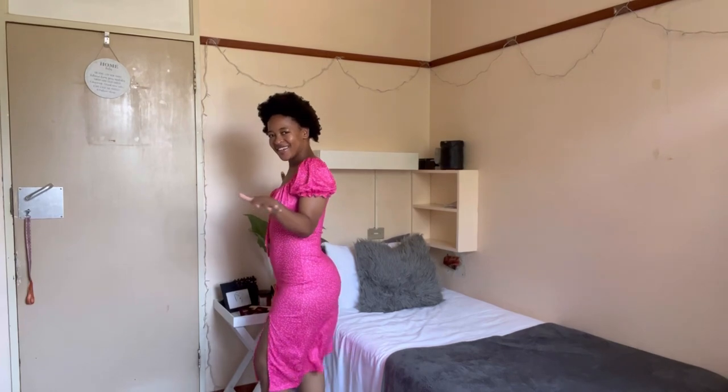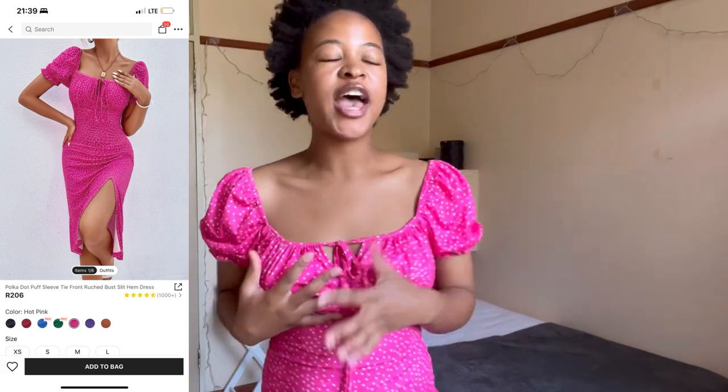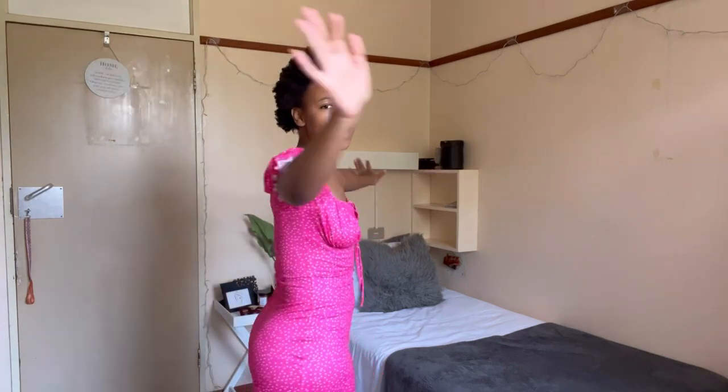Okay, the next item is another dress. Okay, this is how it fits. I love it. It's one of my favorite items. I bought this in a size medium. My only problem with this dress is the boob area. I wish I had bigger boobs. My boobs are very small, so if you've got bigger ones then it should fit perfectly, but mine is a bit big here. However, I like how it hugs my body, and I just love it.